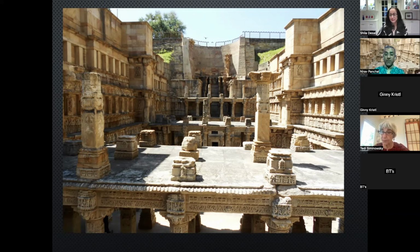Now one big question is how this was buried. One easy theory: at the time of excavation, we found silt from the river. Yes, it was from the river nearby. So it was flooded, filled with the river silt, that's sure. But why it was buried, that's still a big question mark for all the archaeologists. One easy theory says the river flooded this stepwell and people stopped using it.